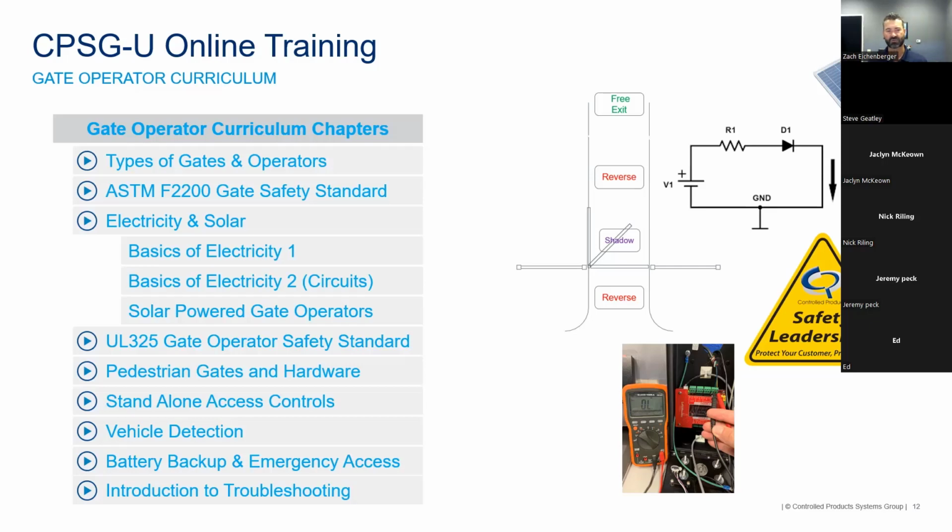And an introduction to troubleshooting, some basics of troubleshooting. How do you go out there and get all the vital signs at a minimum? If you walk out understanding all that content, you will be very well prepped to understand what's going on at that site, so that if you do need to call us for support or a manufacturer for support, you'll have taken all those vital signs. You'll understand what's going on out there and be able to speak a little bit more intelligently about that installation. Okay. So that's the gate operator curriculum. That's the marquee training program in CPSGU Online.